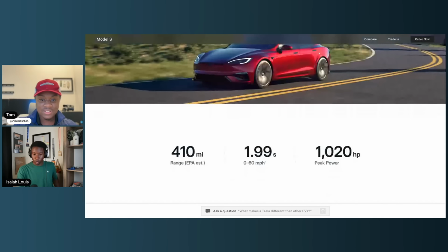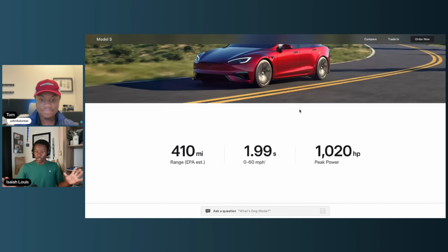In terms of powertrain, this is essentially the exact same powertrain that the previous generation, if we're going to call this a new generation, fourth generation Model S and X, have. So you're still getting that 410 mile range, top 1.99 second 0 to 60 with rollout, 1,020 horsepower. So it's still a beast. I'm kind of surprised Tesla didn't try to turn things up a notch.